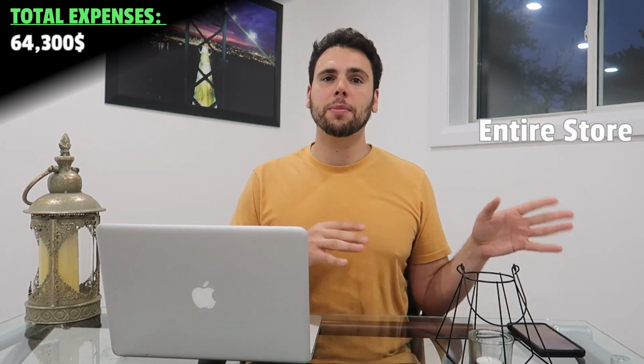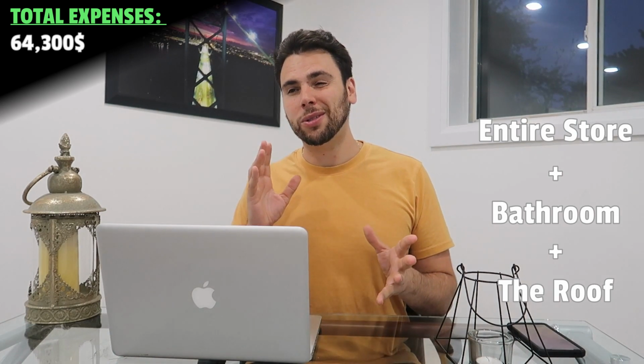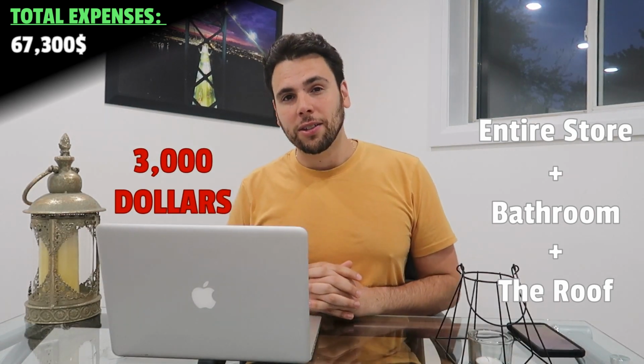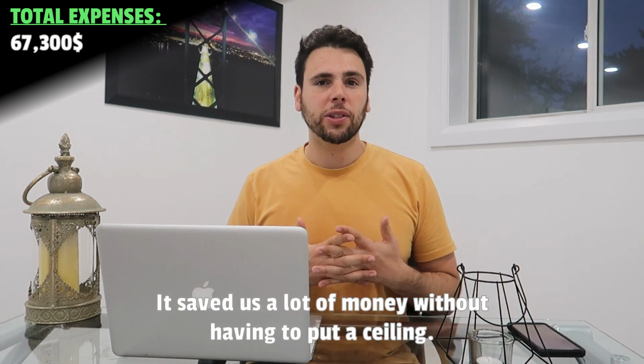So in total, they painted the entire store, they painted the back room, they painted the roof, and it cost us with everything about $3,000. So that's with some redoing it. It was a big ordeal, but yeah, it was about $3,000 to paint the entire store and spray the roof black, as well as the ductwork. They sprayed everything black on top. It's a nice look. It saved us a lot of money without having to put a ceiling in.